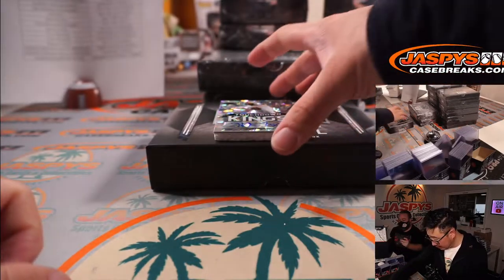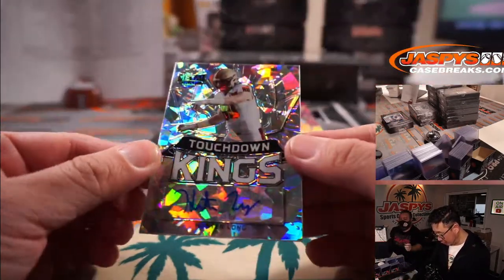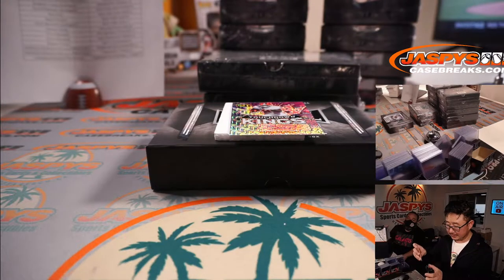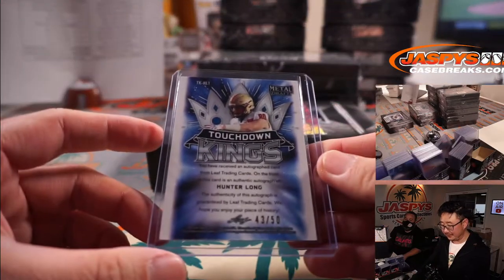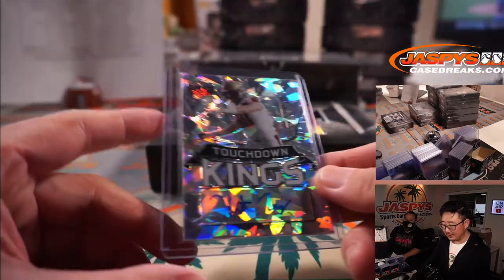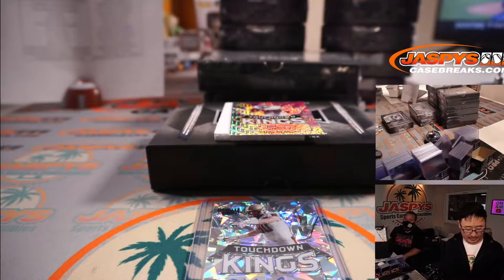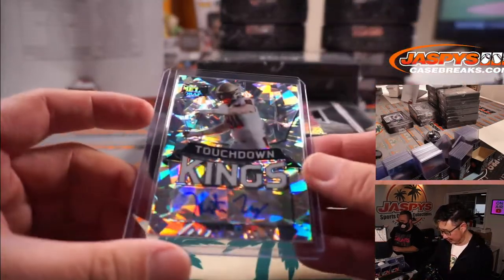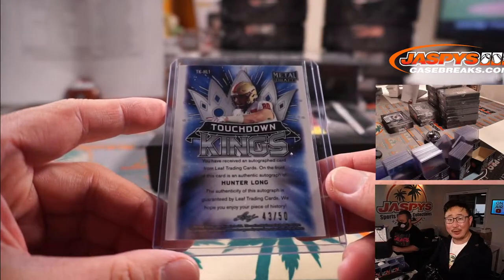We got Hunter Long. Touchdown Kings. Saints. I was going to say Saints, too. Colts, for me, is my guess. Hunter Long is a Dolphin. Wow, not even close for any of us. Miami, that'll be for Anthony.